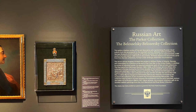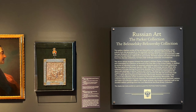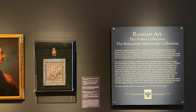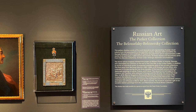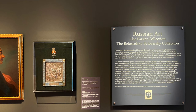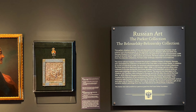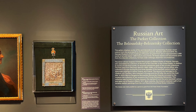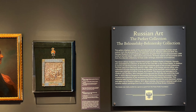In essence, the Georgia Museum of Art collected several pre-existing collections of Russian art, the main of which, of course, is the Parker Collection. And it was the generosity of Mr. Parker that started this project in the year 2014. I will talk to you about the three discrete, separate collections that have joined the holdings of the Georgia Museum of Art and give you a general overview of the display.